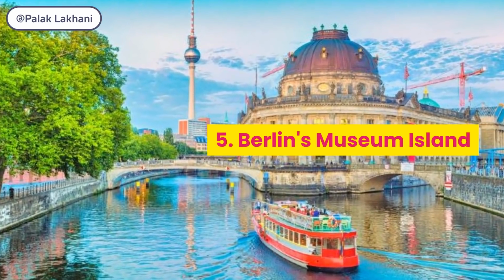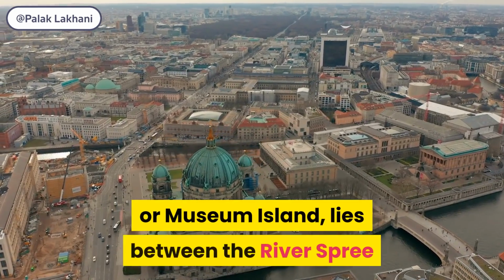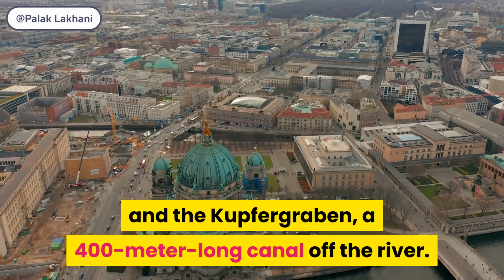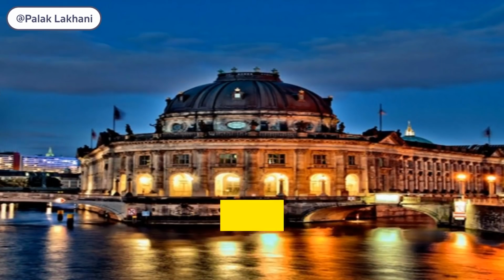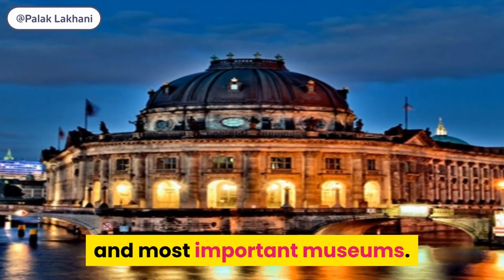5. Berlin's Museum Island. Berlin's world-famous Museumsinsel, or Museum Island, lies between the River Spree and the Kupfergraben, a 400-meter-long canal of the river. This excellent attraction includes many of the city's oldest and most important museums.